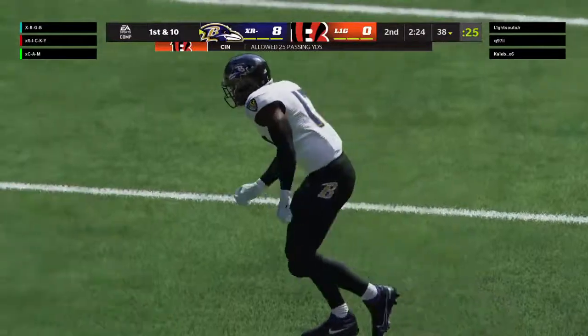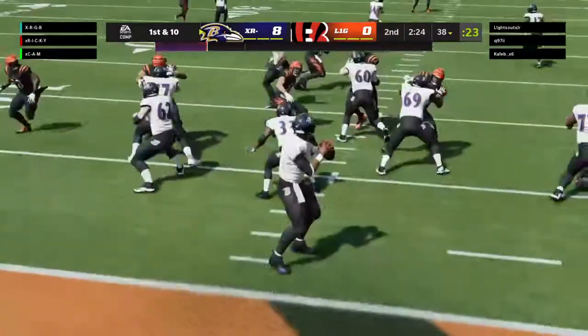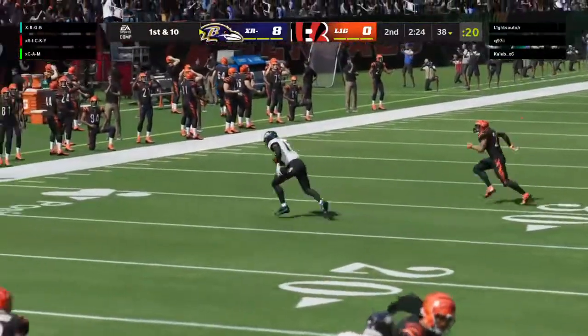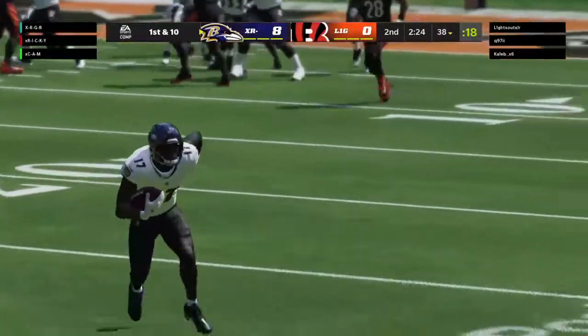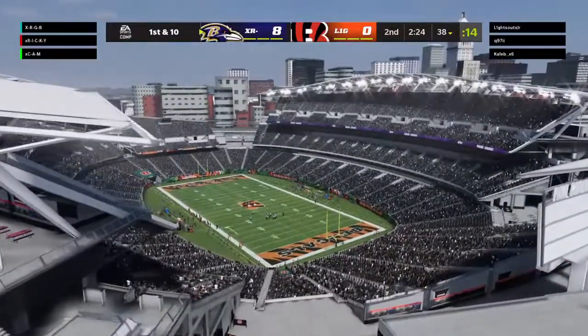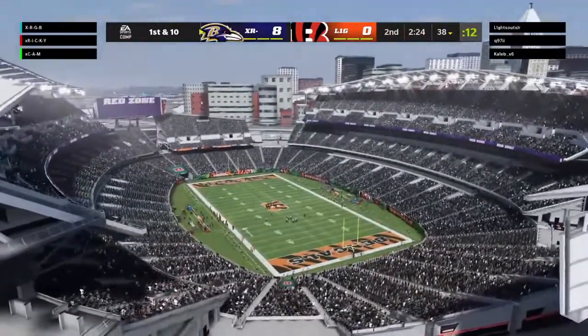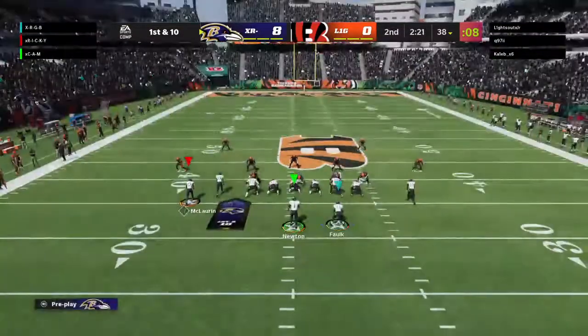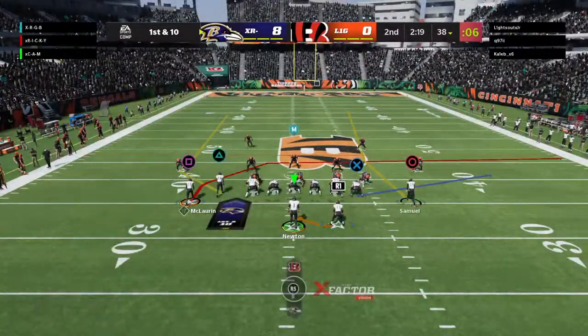And he takes us beyond the 35 before going out of bounds. Good yardage after the catch. Is that play good for 30 and a first? Coming up to the line, and they will need to run another play here before the 2-minute warning.